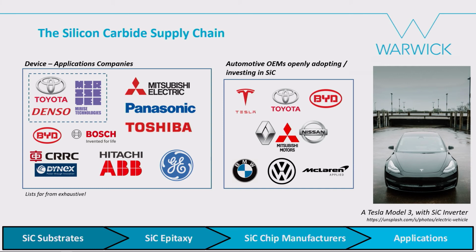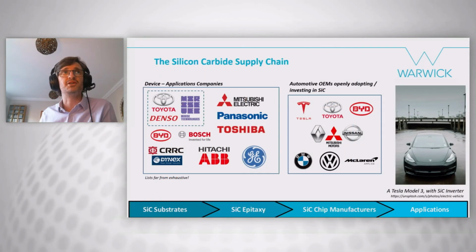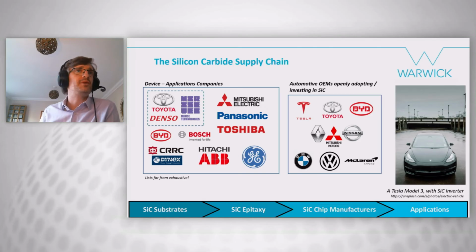Toyota and their tier one supplier Denso have just rolled out this new company, MyRise Tech, to concentrate on producing all of their semiconductor processors. Mitsubishi are one of the only companies producing 3.3 kV devices, which it does for its own traction train inverters. So they produce the devices, but don't supply them externally, not to a great deal.